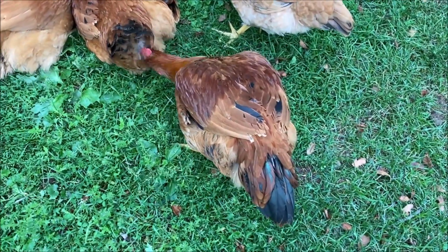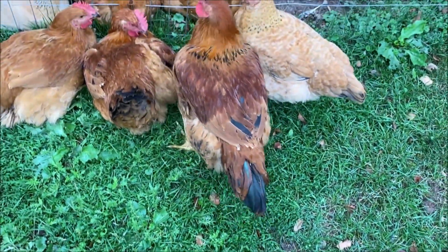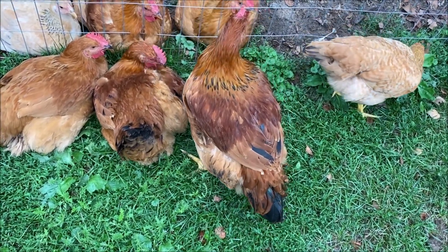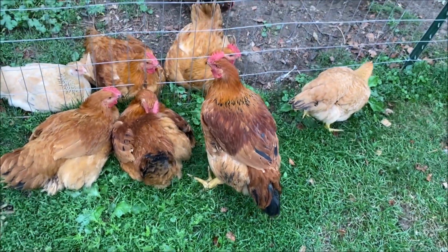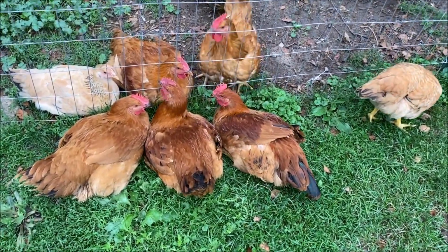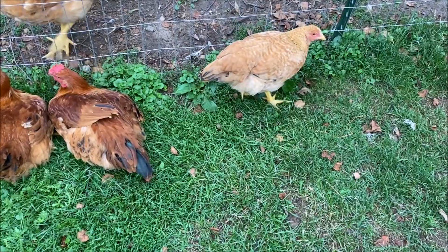Back to the Rudd Rangers. I do like how they get that round dinner plate looking, like literal round back that the meat birds get. My Cornish Cross always get. They definitely have that going on. The females though, I have 2 females. I'm not impressed with the females at all.